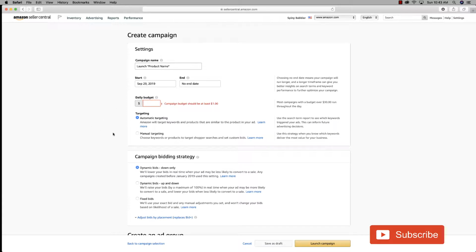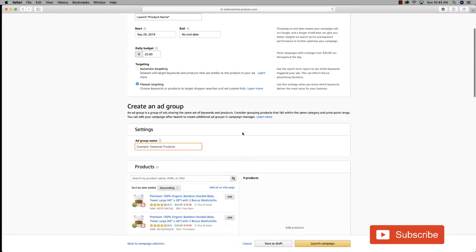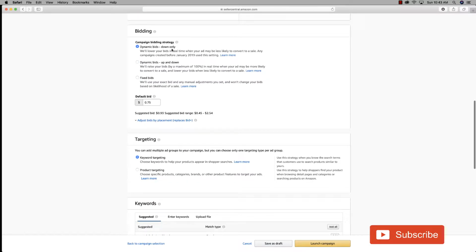Then you're going to go to manual targeting. So, $25, manual targeting, add group name. You can put in exact launch, and then you'll just click the product, obviously. And this is what's very important. You have this bidding strategy right here. We are going to use dynamic bids up and down, because Amazon knows when this product sells the most and sells the least. So they will help us out by adjusting our bid higher or lower when it is more likely and less likely to convert to a sale. So it's super important that you put your bid on dynamic bids up and down.